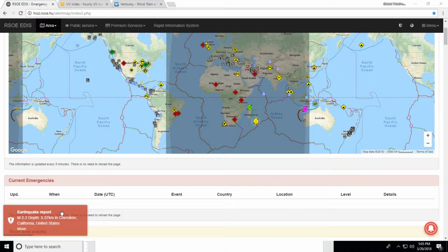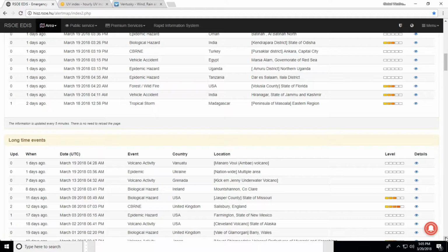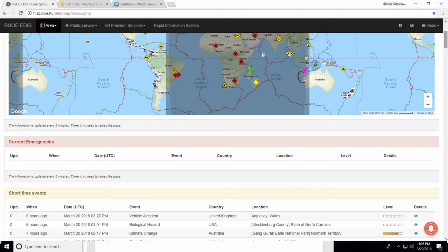And if you notice down here, I had an earthquake report of 2.2 in Southern California. So one thing is that if you go down here, it gives you a list. Again, this is something you can get on your phone. You can get text messages. You can get real-time activities on here. And it's nice because it brings you long-time events down right here. So it tells you what's going on, especially there are volcanoes on here. And you'll see on top, these are the latest events.